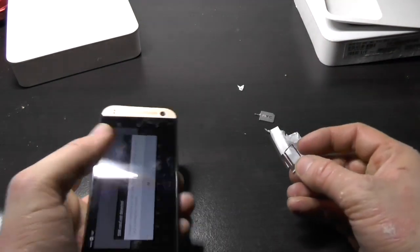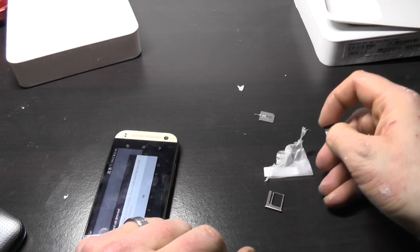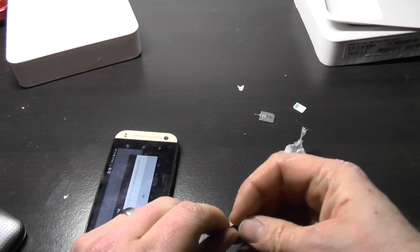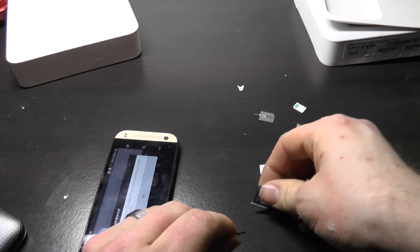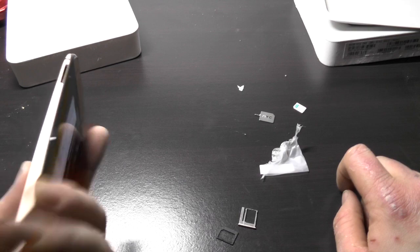Got a 13 megapixel camera. SIM card not detected. That's correct. I think I just put those in wrong. I thought that was the SIM card there.